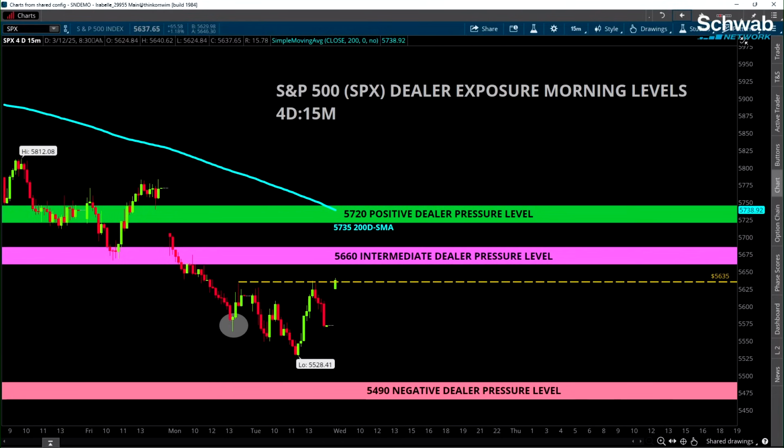Yeah, I mean, if I told you that we're at the same levels that we were at an hour into the close yesterday, you would probably say, okay, well, this is definitely going to be a level. And it is. Looking at the intraday chart, 56.35 is your first area of resistance that the market wants to break through, and you want a closing candle above it. Going higher, 56.60 is an intermediate area of resistance.